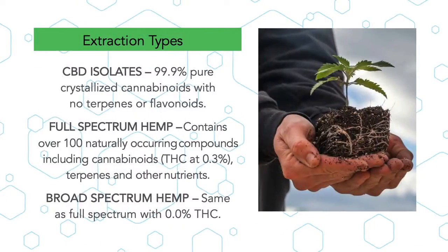Well, first of all, you need to understand there's 3 different types of extractions that come from hemp oil to capture what are called phytocannabinoids. In other words, these are molecules in the plant that actually support and influence these cannabinoid receptor sites in the body. So first of all, you've heard of CBD isolates. CBD is one of 100 cannabinoids that naturally occurs in the hemp plant. Now, it's by far the most prominent. And so this extraction process takes CBD out of the plant, reconstitutes it back into an oil, typically a coconut oil or a MCT oil, and then you take drops of CBD.